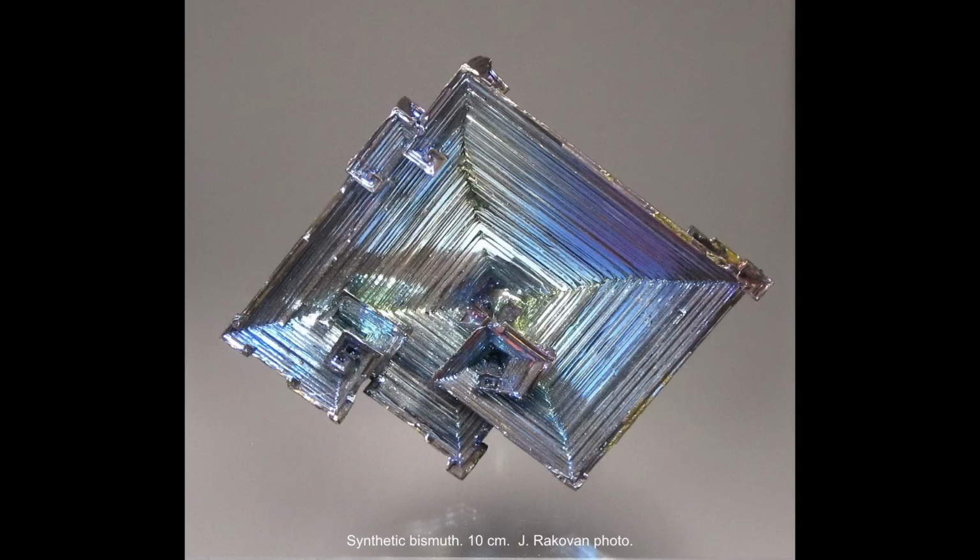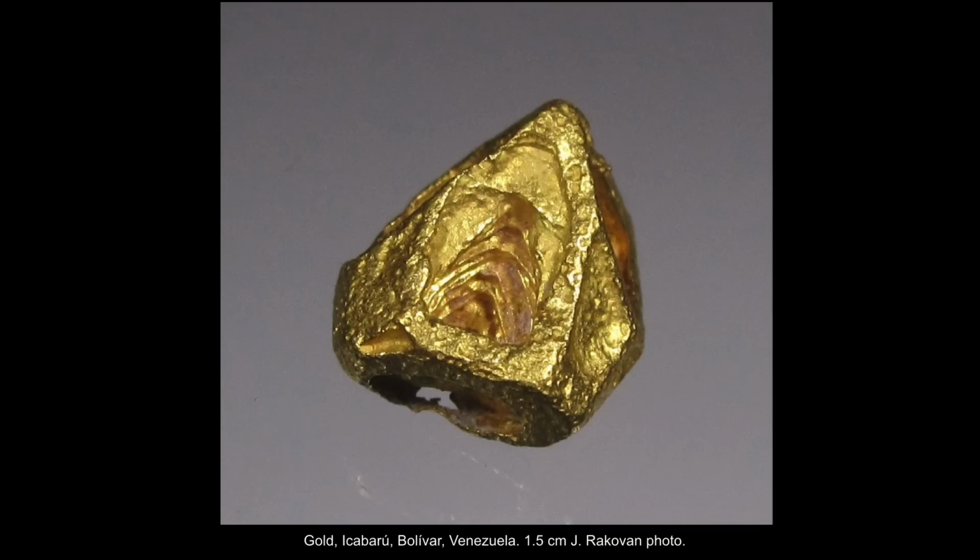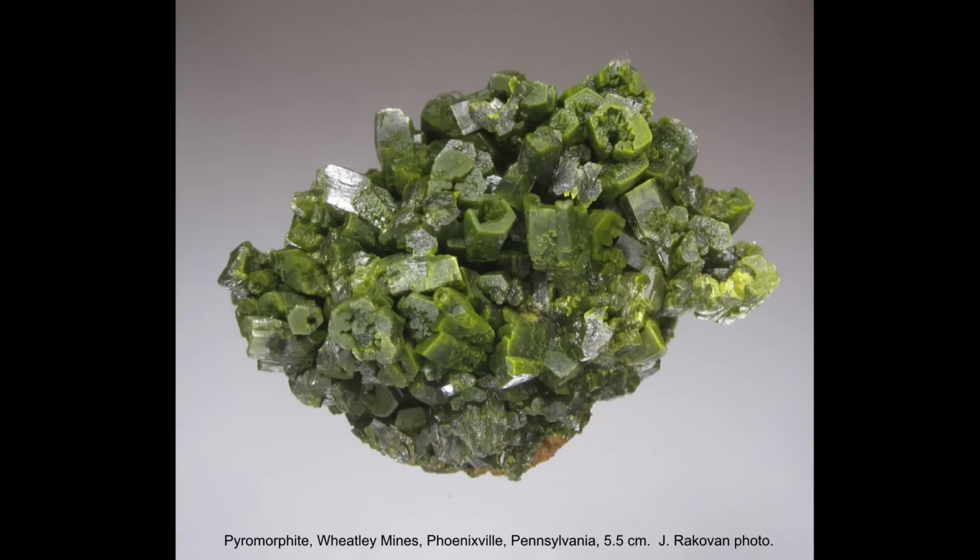Of course, it does occur in natural crystals, again, in native metals. This is a hoppered octahedral crystal of gold. You can see the octahedral face is highly depressed, with these layers that are depressed in the center. It can occur in other minerals other than native metals. This is a pyromorphite. The lead apatites, pyromorphite, mimetite, and vanadinite commonly form hoppered crystals. You can see the hoppering on these pyromorphites from Phoenixville, Pennsylvania.